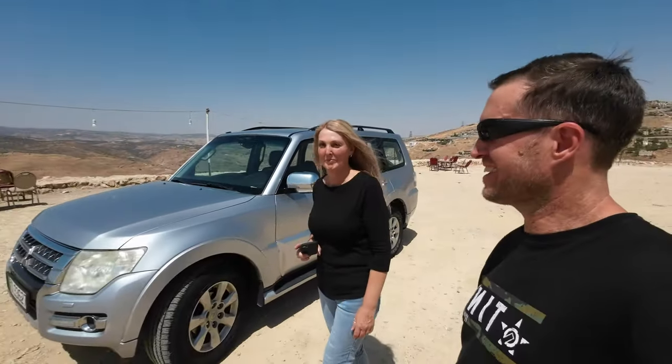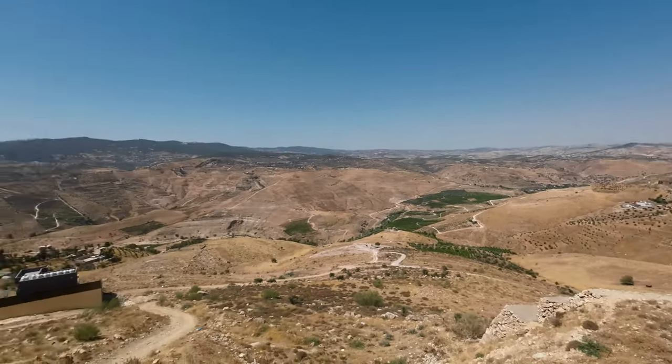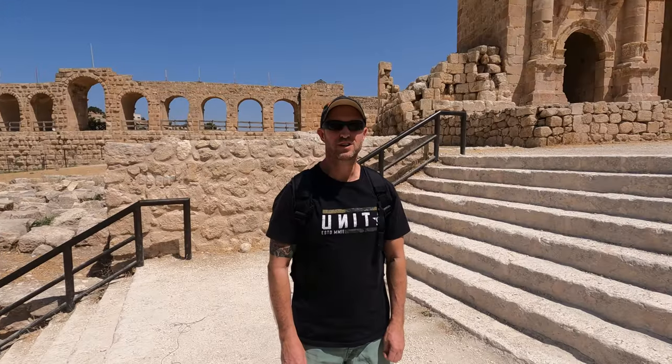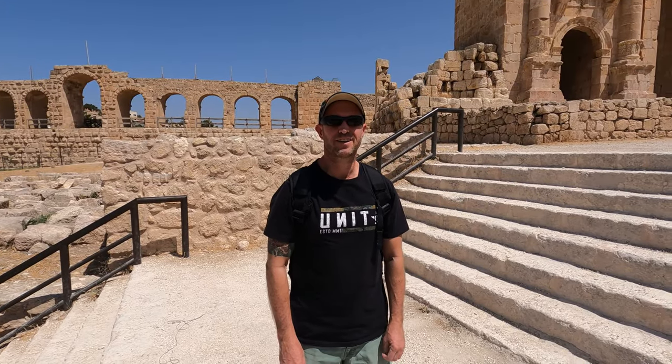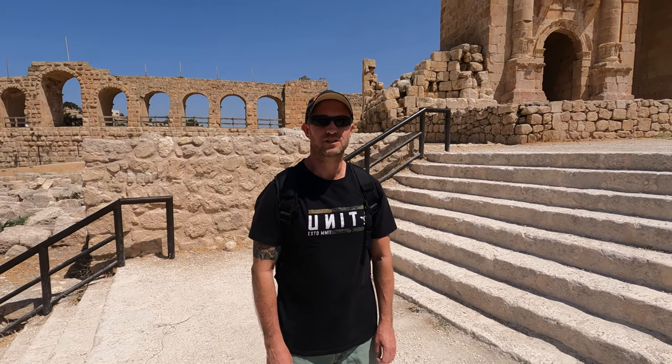Here's the Amphitheatre and it's a beast. Arrived at Jerash. We've driven an hour north of Amman, and this is one of the largest Roman archaeological sites outside of Italy.